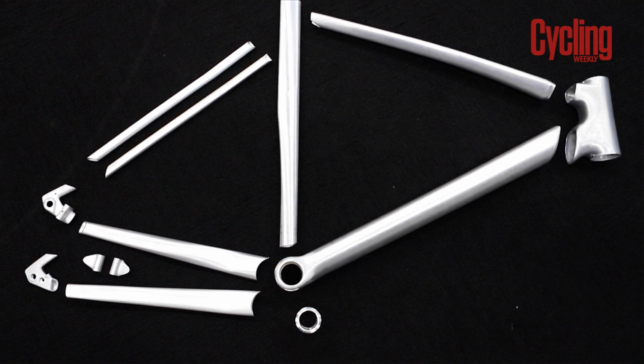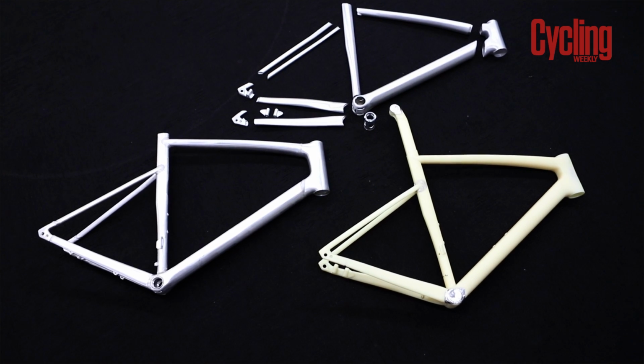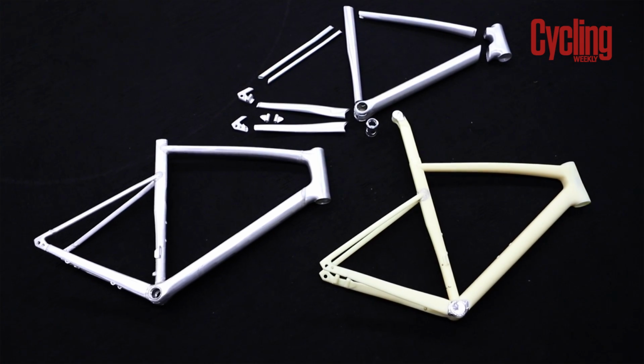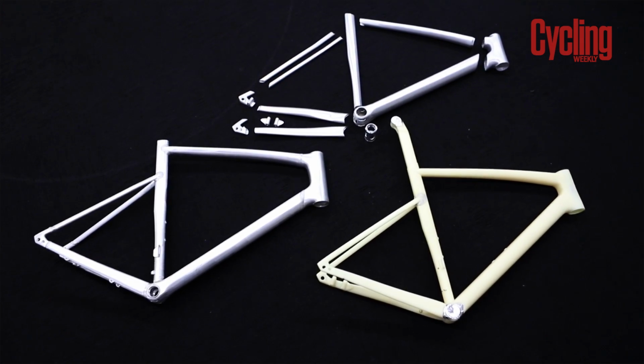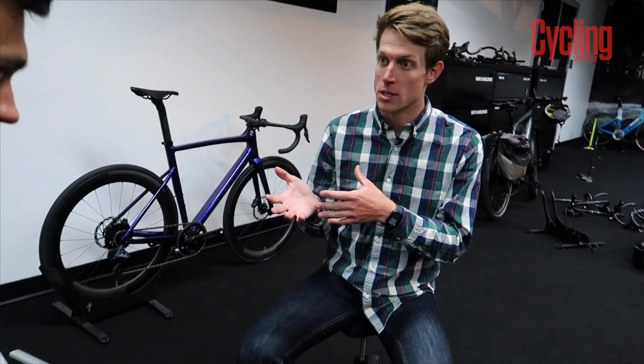So once you've got that final perfect recipe of tube thickness and you're happy with the geometry of the frame and everything's come together, is it then just a case of pressing a big green button and putting the whole thing into production? I wish it was that easy, yeah. So after we know we're meeting all the project's targets, so we hit all of our aerodynamic goals, we hit all the frame stiffness goals that we had and the ride quality, then we also need to make sure we're meeting all those strength and fatigue goals that we had.